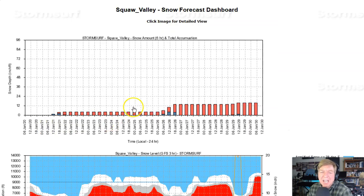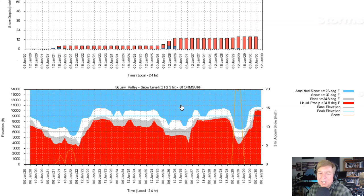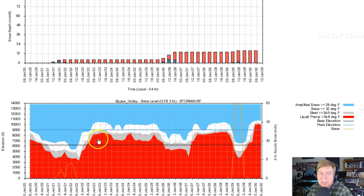Take a quick look at snowfall totals. This is over a 240-hour, 10-day range. But see, here's the snow projection for next weekend in Squaw Valley, say a total accumulation of about 14 inches. Snow levels, you see, this is the base of the resort. This is the top of the resort.